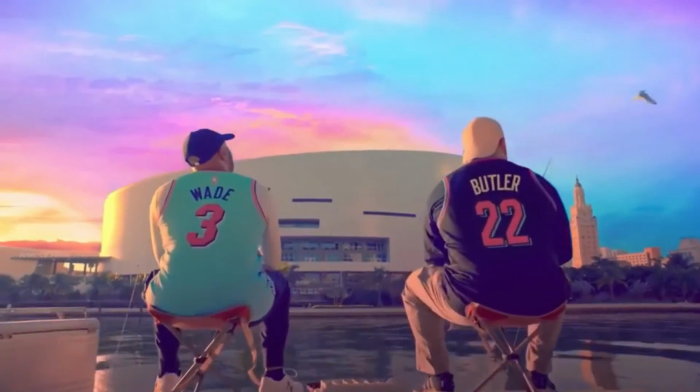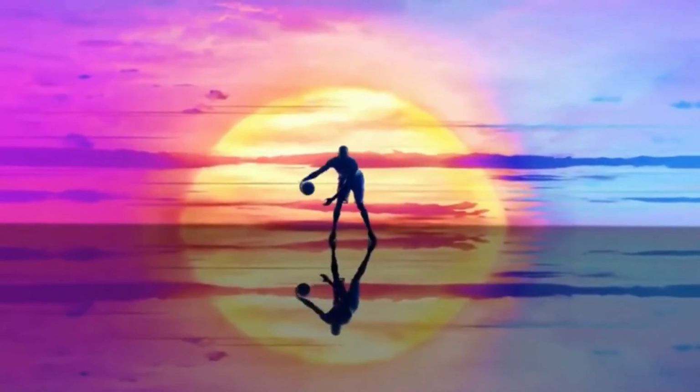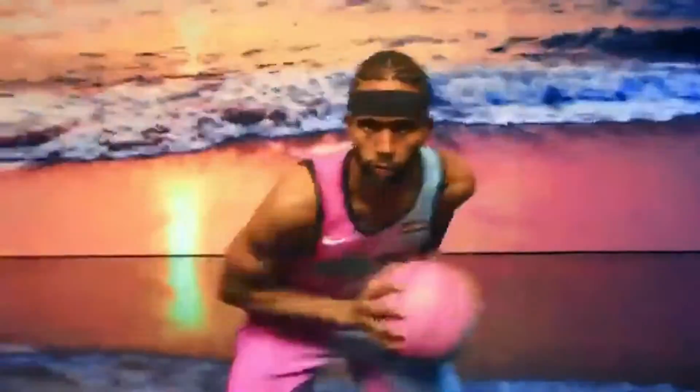And at number 1, the Miami Heat Vice jersey. The Miami Heat hit an absolute slam dunk when they released these jerseys. The Heat stayed with a primary black color, but the bright teal and hot pink secondary colors are such a fantastic touch that it makes it nearly impossible not to love. Not to mention the history behind the jersey is pretty cool, which helps to boost it to number 1 on our list.